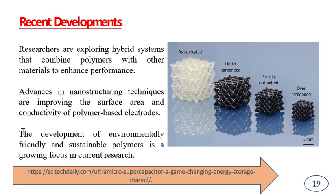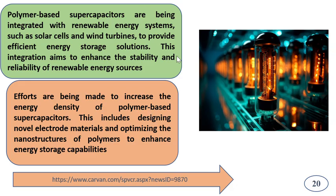The scientists are also working on the development of environmental friendly and more sustainable polymers that could be used in harsh conditions. So in the recent development, the polymer-based supercapacitors are being integrated with other renewable energy systems, such as solar cells and wind turbines, because they provide an efficient energy storage solution. This integration, like the addition of polymer to the other renewable energy storage systems, aims to enhance the overall stability and reliability of the renewable energy sources.